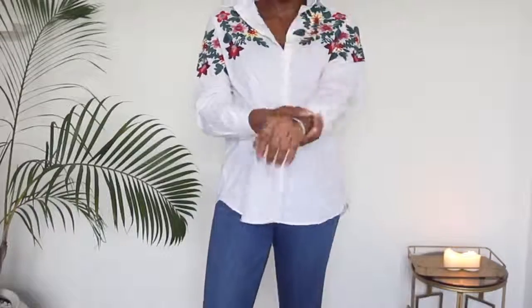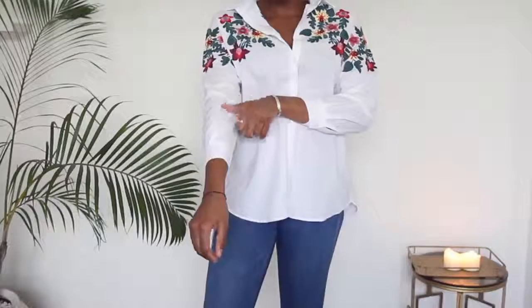So this is an extra large that I have here and it fits really well. The only thing is just that the sleeves are a bit short for me, but I would wear this with the sleeves rolled up. I know that I could wear this so many ways. I could wear this especially with a pair of jeans. This looks so gorgeous on blue denim. I'm telling you guys, I really love this shirt.